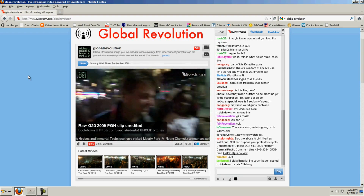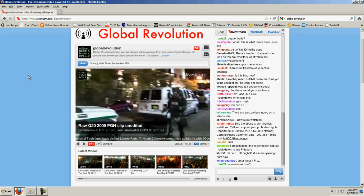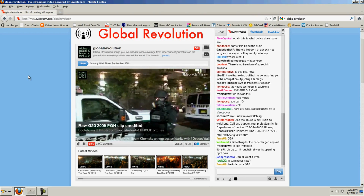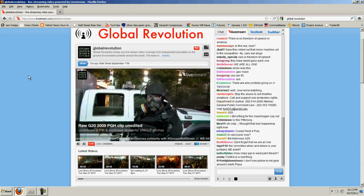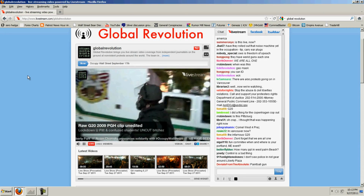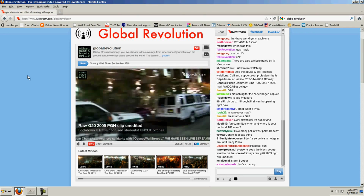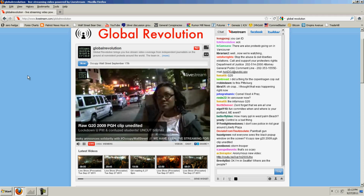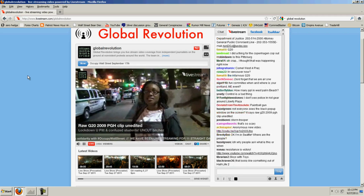The celebrities have now started to go down there. You've got Susan Sarandon, Michael Moore, and some others, Noam Chomsky apparently. So it appears to be, at least at this point, kind of a hardcore contingent of the left.